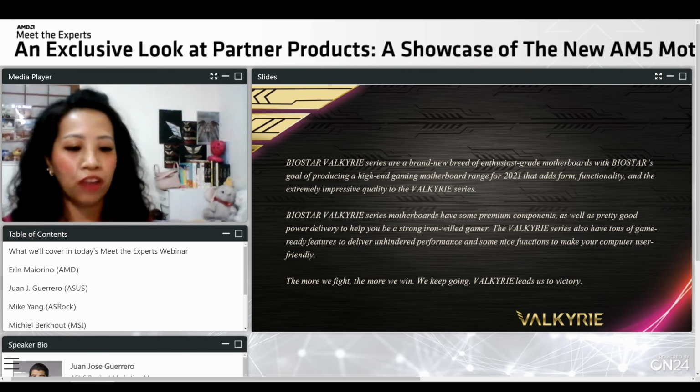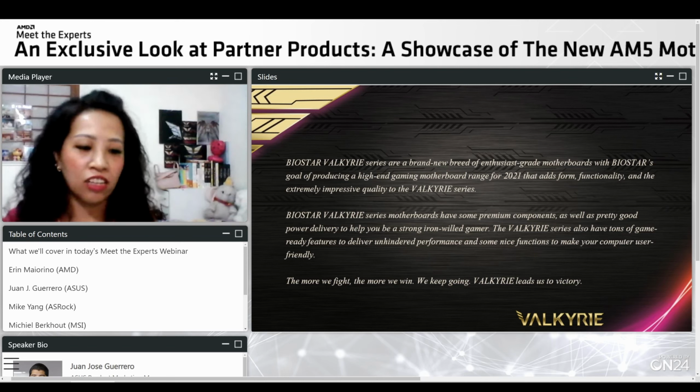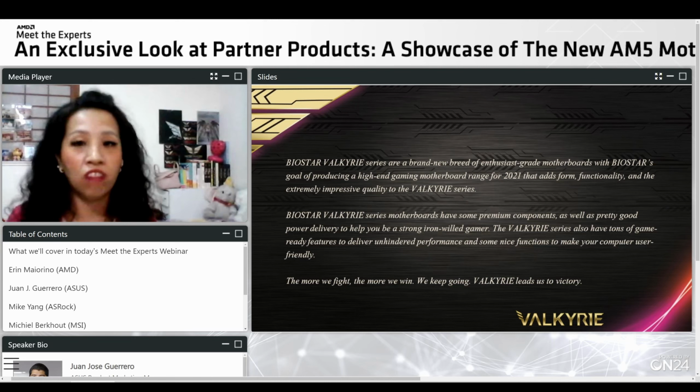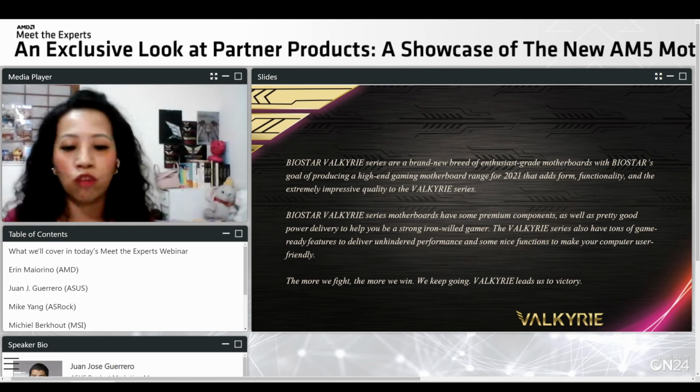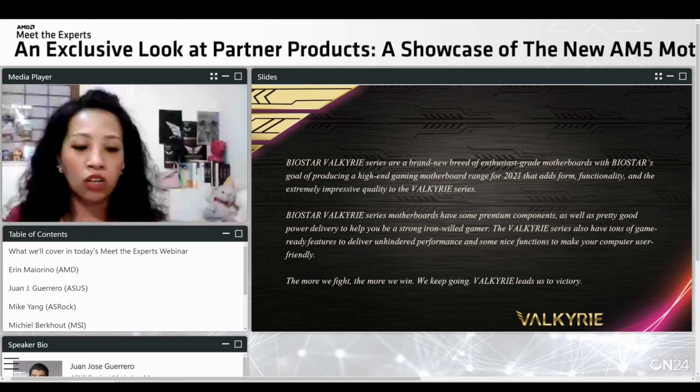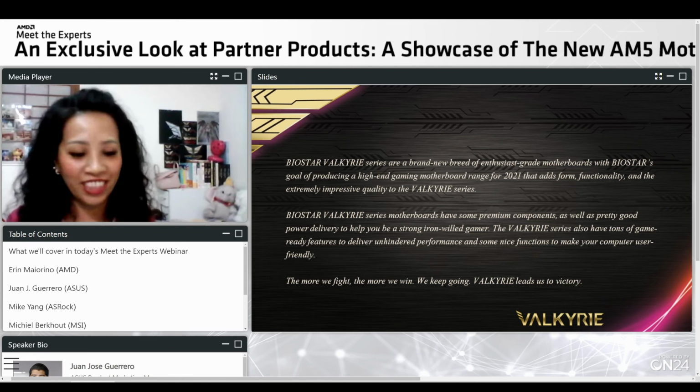biostar Valkyrie series is a brand new high-end gaming motherboard product line. Stands for Intuitive Grade motherboard. Valkyrie in Norse mythology presents a strong concept. X670e Valkyrie is the first of biostar AMD series motherboard. Biostar Valkyrie series echoes the spirit. We use premium components to support good power delivery, also have lots of game-ready features to deliver higher performance and some functions to make your PC run more smoothly, efficiently, fluently for all those hardcore gamers. Valkyrie, lead us to victory.